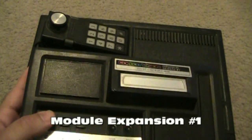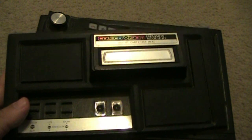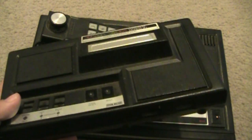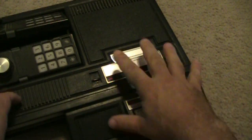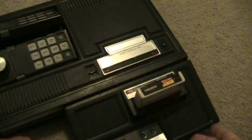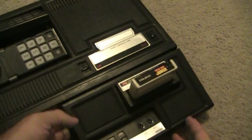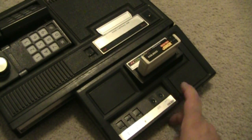So Coleco, this is really interesting, guys. Coleco released in the 80s, '83, '84 time, the ColecoVision Module Expansion 1. And what this allowed you to do was play Atari 2600 on the ColecoVision. So this is how it worked. You know that expansion port I showed you earlier? You just open it up, and you plug it in like so. Obviously you wouldn't keep a game in here, but you plug in an Atari 2600 game like so. And then there are ports here for controllers, and that's where those would go. And basically just like the Atari 2600, you got your color, your left, your right, your game select, and your reset. So that's interesting.